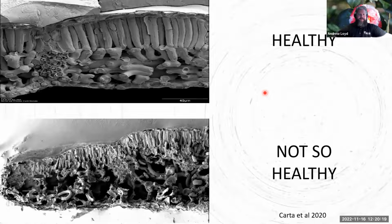So what happens with the leaves? I told you that it disrupts photosynthesis. Well, this is some really cool scanning electron micrographs of a beech leaf. And what you're looking at in this top picture, where my laser pointer is, this is the cuticle of the leaf. And then down here, this is the underside of the leaf. So these are all mesophyll cells that have chlorophyll and do photosynthesis. And you can see this is what a healthy leaf looks like.